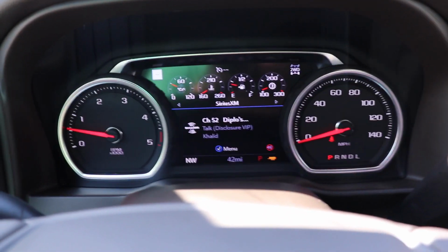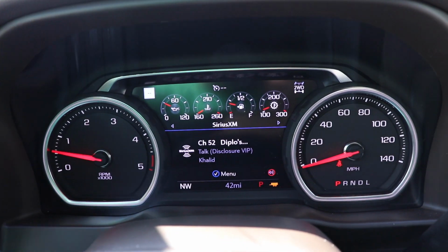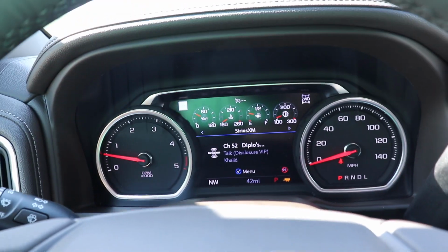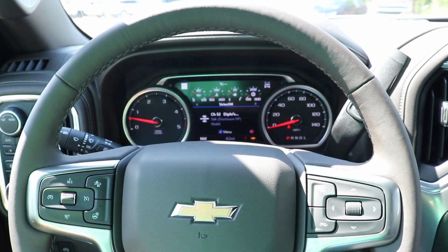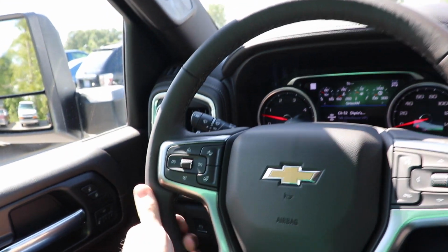Coming up top to the instrument cluster, standard tachometer on the left, speedometer on the right, and then a digital LCD display in the middle. Very customizable as well. Working our way back to the steering wheel, very nice soft leather wrap steering wheel.